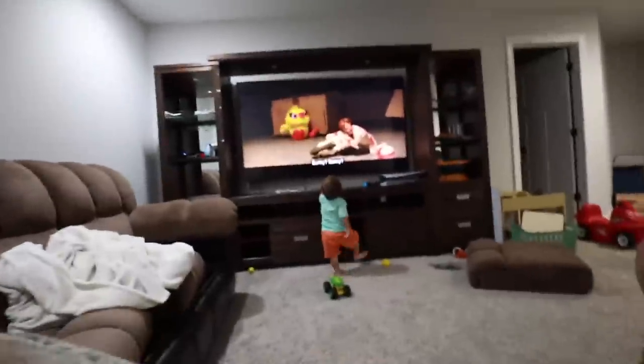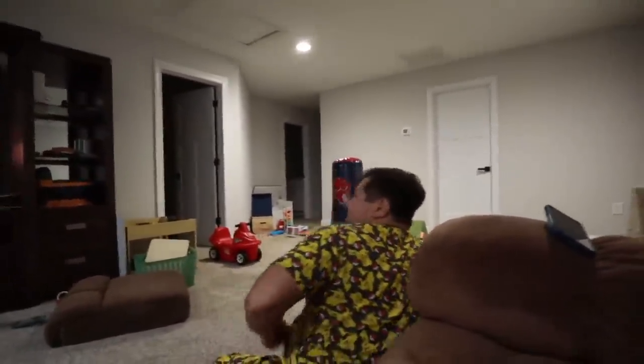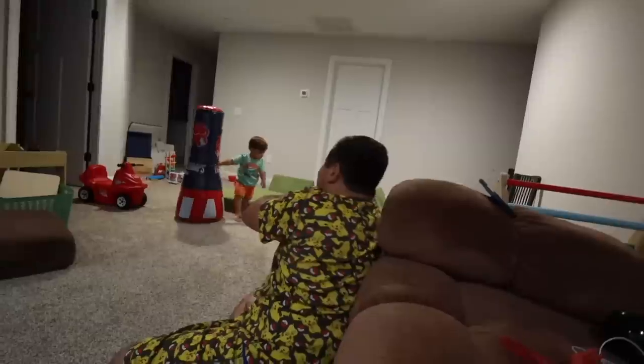All right, we are upstairs. We're all showered and ready for bed. We're watching a little bit of Toy Story. Toy Story 4, though, which is my least favorite Toy Story, personally. Toy Story 4 is where they lost me. We're at the end of it. Jackson's just watching right now. We brought his little football thing up here, and he's basically doing the same thing here that he was doing on the trampoline. I put his nuggets over.